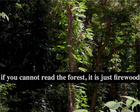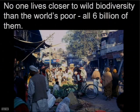Then more recently we think of it as, hey, if you can't read the forest, it's something you eat up and turn into firewood. And today where it is right now, it's biofuel. Ethanol, biofuel, I'm not worried about corn at all, is the worst enemy we have of the remaining living biodiversity on the planet at the present time. We don't have time anymore.